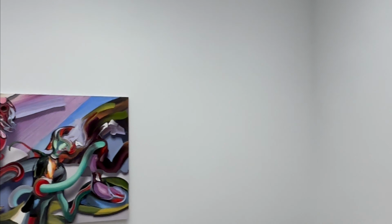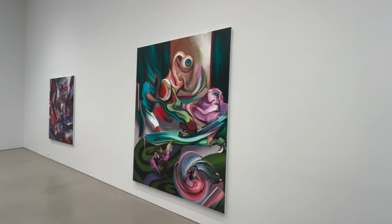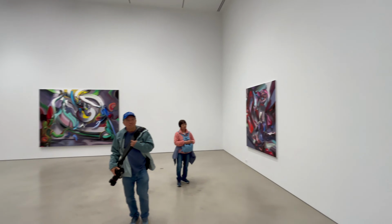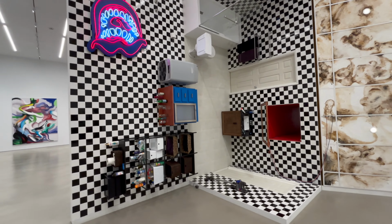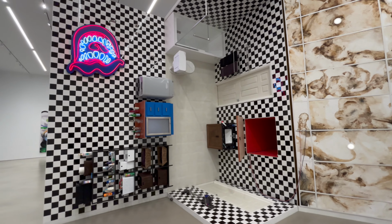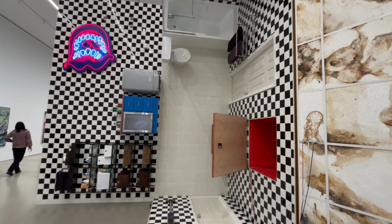You leave that room and you walk into the gallery space and you see these paintings, and then you realize that the environment that the man from the video is hanging out in is the gallery. And then you turn a corner and you see this. I don't even understand. This is a giant installation, and the installation is the bathroom from the video.